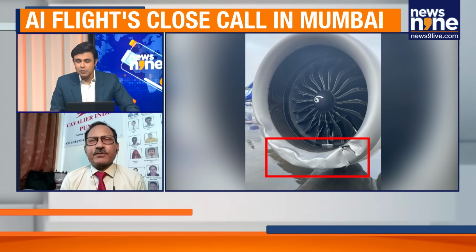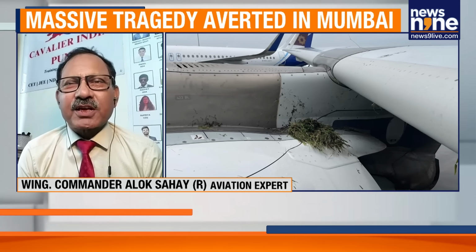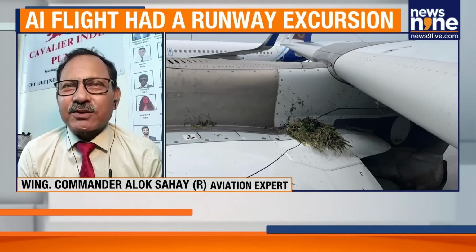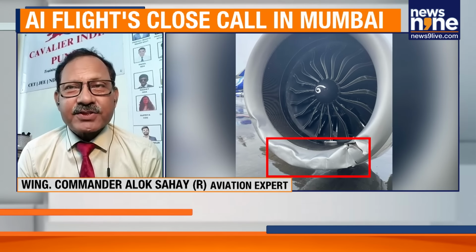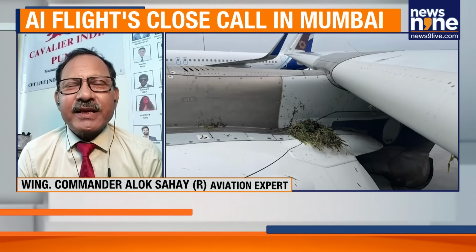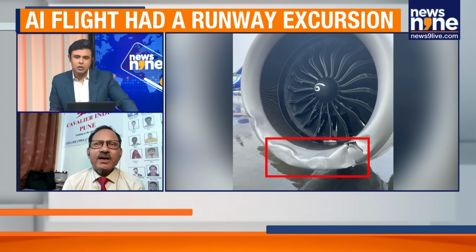Yes, I can tell you, because if this engine had touched the ground, and had it touched some stone or some hard structure, it could have caused sparking, and could have caused a fire also. This is a very dangerous thing. Toppling of an aircraft in any asymmetrical manner off the runway is a very dangerous situation. What might be the speed of the aircraft, Wing Commander, at this particular juncture?